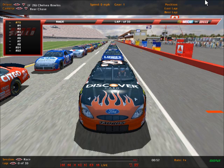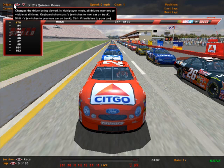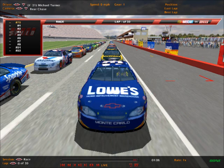Anyway, let's get to the start line for today's running of the event. On the pole at 190 miles per hour, it's Chelsea Bowles, car 26, the Discover Card Ford. She's on the pole for today's event, and alongside another Ford, it's Quentin Moore, car 21, the Citgo Ford. He's on the outside. He's the defending champion of this event from last season.